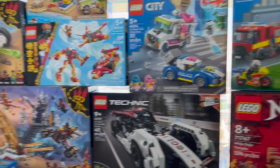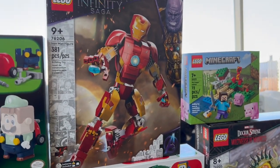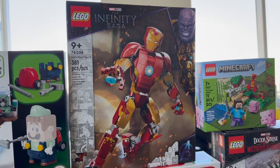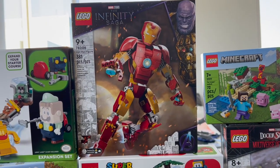Moving onwards though, it's now time to move on to our next LEGO theme, and with that we can talk about LEGO Marvel. So for LEGO Marvel, there's actually only two sets releasing. There were supposed to be five, but unfortunately three of them got delayed till April 1st because of some stability issues. This, however, is the Iron Man figure.